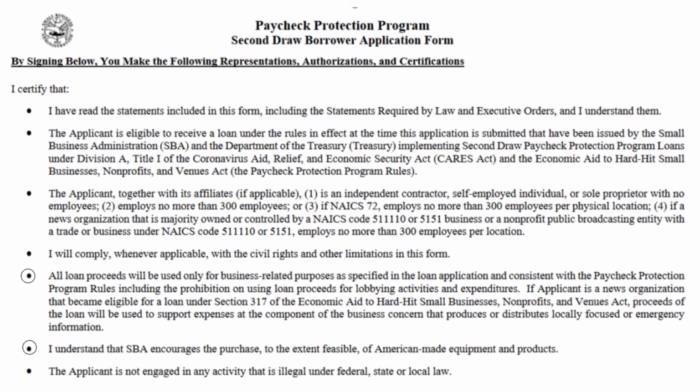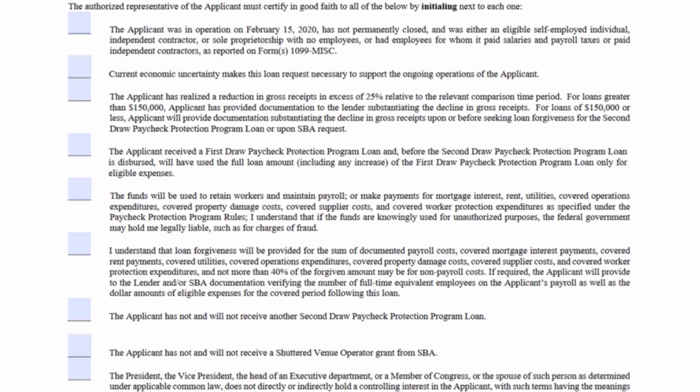And the next thing you need to mention here is that the authorized representative of the applicant must certify in good faith to all of the below by initialing next to each one. So when you are on this page on the website in the application process, you need to initial next to every statement, every representation. Very important. Don't forget. Again, the SBA has been known to deny people who were not taking these things seriously. And it's very simple because the agency has to review hundreds of thousands of applications.